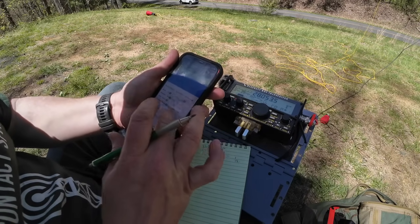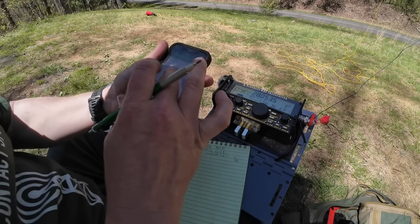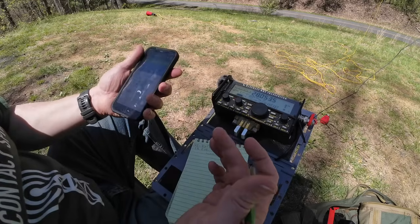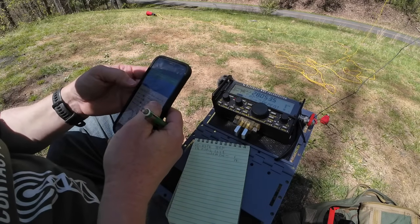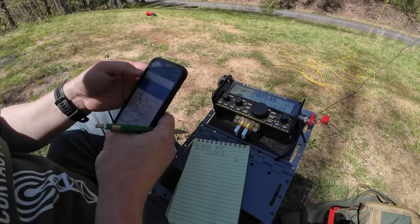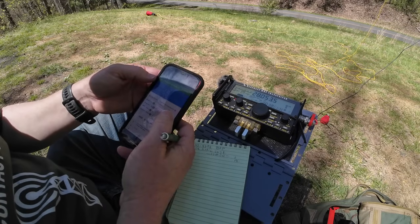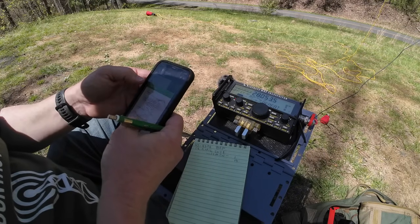By the way, conditions are supposed to be pretty bad today, so I'm probably a little crazy for even trying these higher bands. They're probably washed out. But I've really enjoyed trying 10 meters when I can. So I'm going to go ahead and spot myself. I'm not seeing anything popping up right now. They've improved cell phone reception up here. It used to be that I've got really poor spots up here.